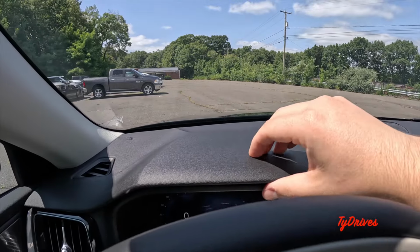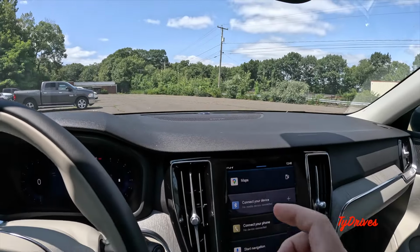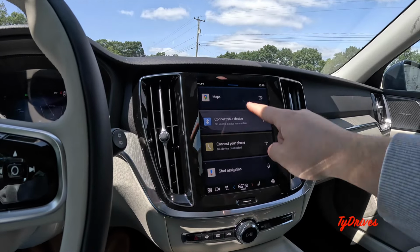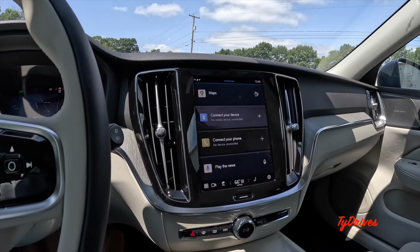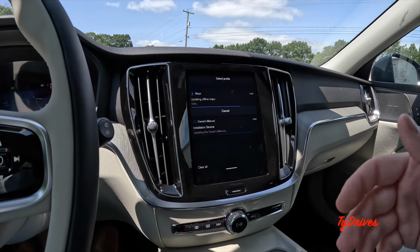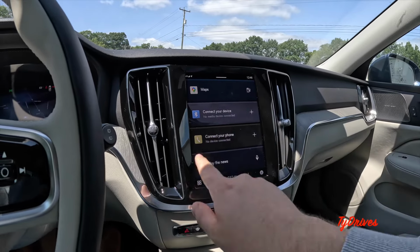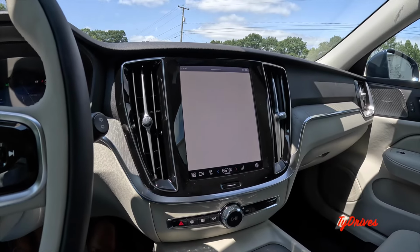Up top, you can see we have a nice soft touch dash and a center channel speaker for the Harman Kardon audio system. And that brings me down to our center touchscreen, of course, vertical like Volvo has been doing for years. And a simple overview of this screen. We can swipe down from the top to select your different profiles and also get any updates or notifications. We also have a small array of shortcut buttons at the bottom, but we'll start with the Google Maps here.